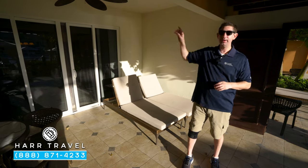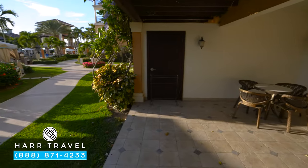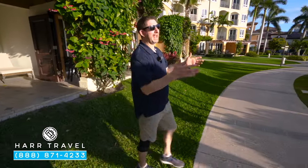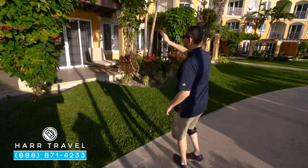Now, they have a fan out here. I really appreciate that. But what this is all about is being able to walk out directly to the pool. So you just step right off the balcony, head right down this little hill, and you're actually at the Italian Village pool right now. As you can see, you also have a second balcony that's just off the master bedroom.